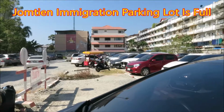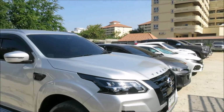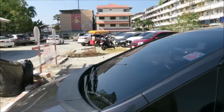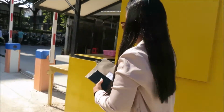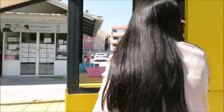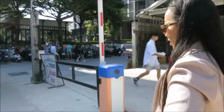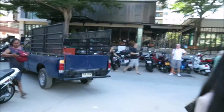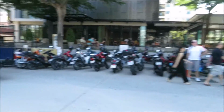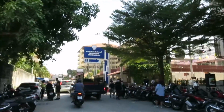We're at the immigration parking lot, and you can see that it's completely full. No room to park, but we got one of the last spots available. All right, off we go. We're about to see what Thai immigration is going to look like. Here we are. The blue and white sign in front of me.